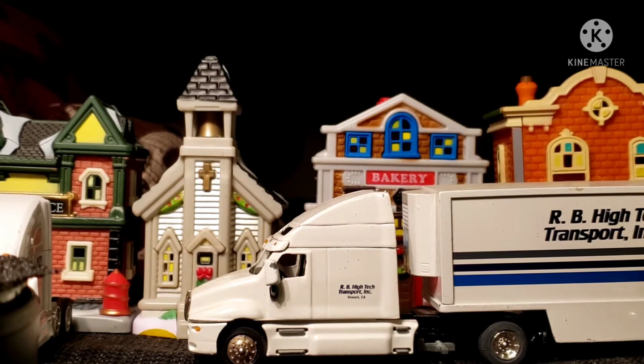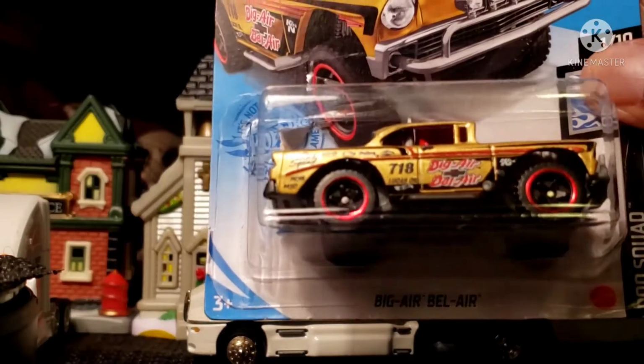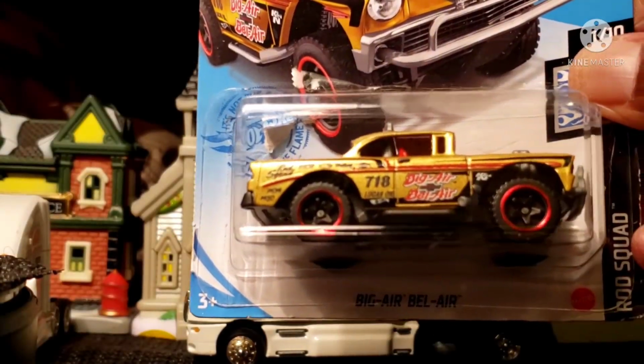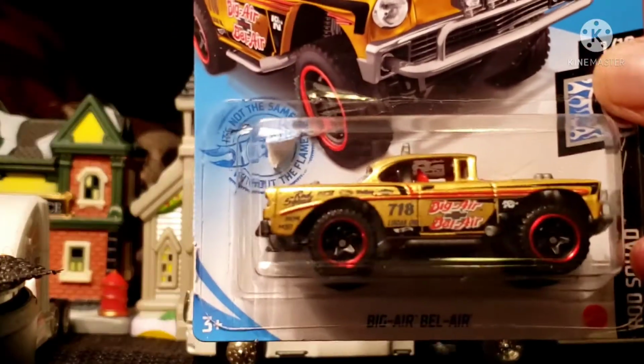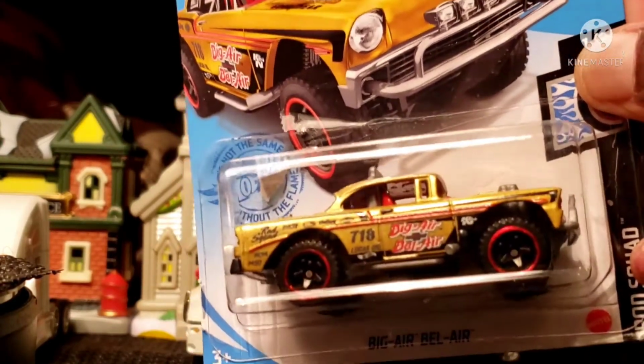And so I just showed this guy recently, and that is the Bel Air. As you can see, it's gold. Red interior.